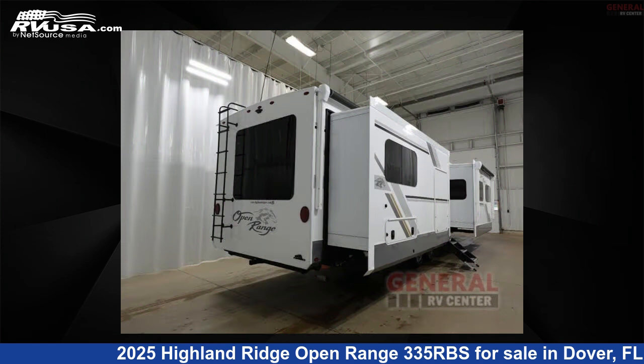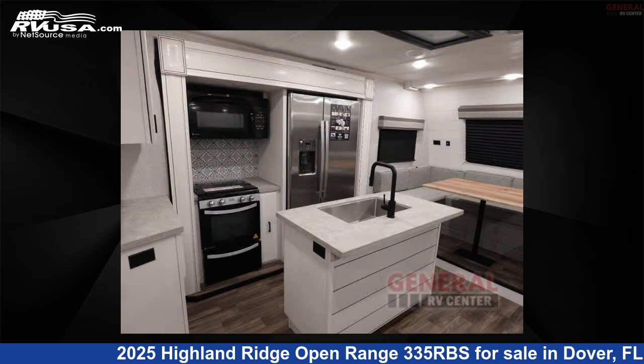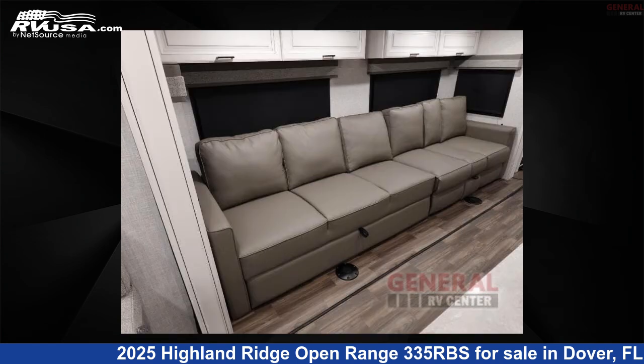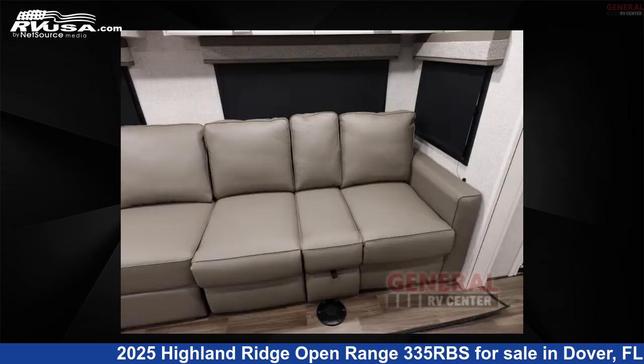This new Highland Ridge is 39 feet 0 inches in length and features sleep 6, slide-out, and 43 gallons fresh water capacity. The floor plan layout of this travel trailer features bunkhouse, kitchen island, outdoor kitchen, rear bedroom, U-shaped dinette.